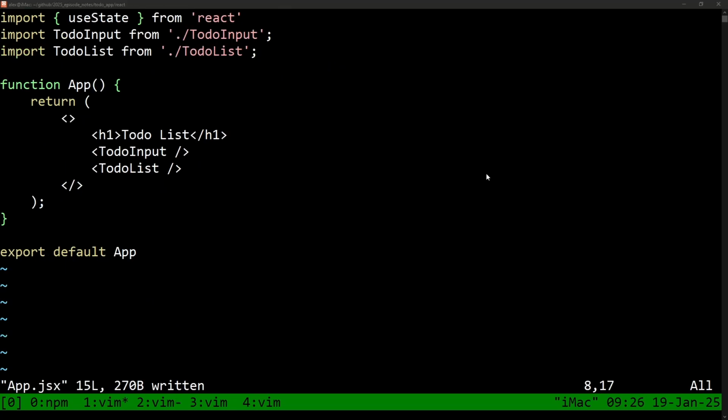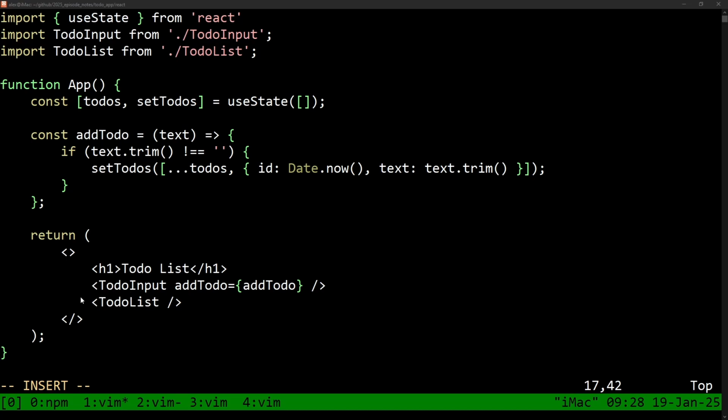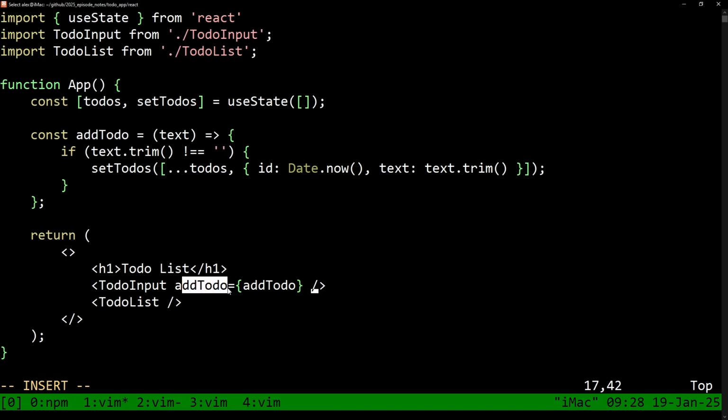So who is going to handle the addToDo function? Well, the app, because this is what calls ToDoInput, and it can be passed in from this area down into the child component pretty easily. So I'm going to define that. To finish up with the child component, we'll pass in that function like this. It's looking for an addToDo, and we define it as being this JavaScript function.